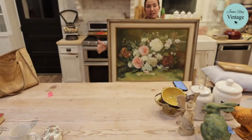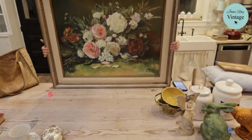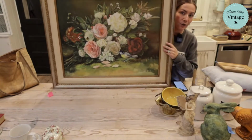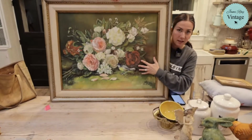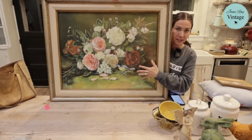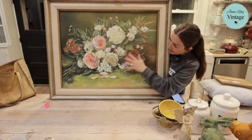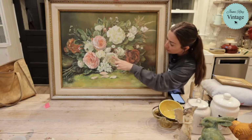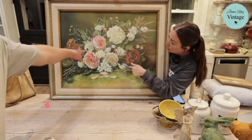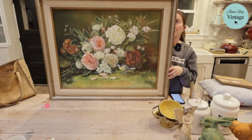Okay, so next to the flow blue plate, this is probably my second most favorite thing. I have never found this good of an original painting at the thrift store. I found them other places, but not the thrift store. What I love about this is it's not just floral. There's a bee. Where's the bee? It's over there on one of the flowers. We've got the bird over here. The frame is really good, and it's large.